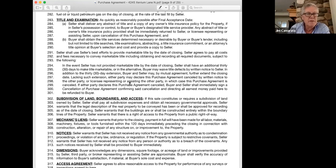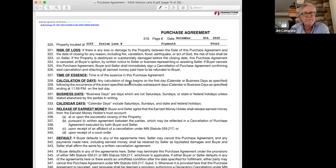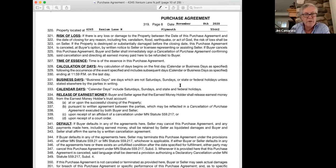Mechanics liens, risk of loss. The homeowner is still responsible for the property, maintaining it. Fire, water damage, whatever, they still have to take good care of it. Time is of the essence, line 327.